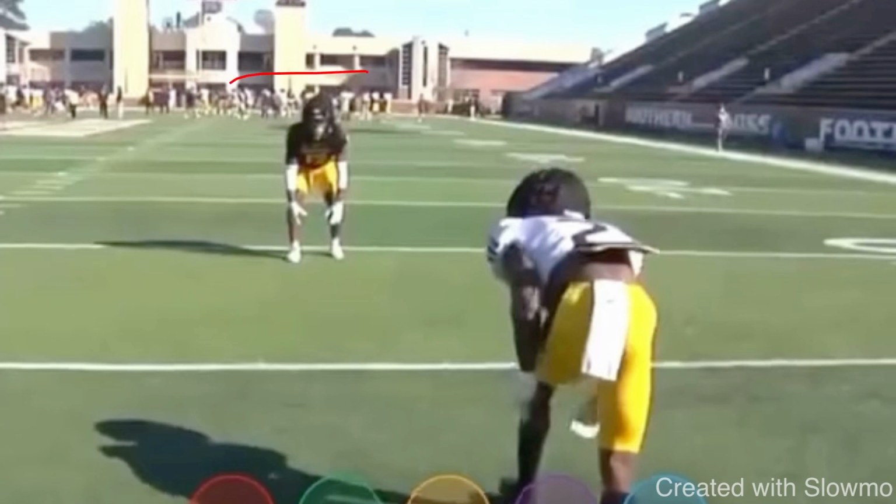So we have inside leverage. That's number one. We come up to the line. We need a pre-snap process. Inside shade. He's playing off. He's maybe about, I would say, 8 yards off. My break is at about 8 to 10 yards. So what you would want to do on this is attack his outside shoulder and his outside hip. The goal is to try to get this DB to flip open to a fade and be able to slip back underneath. Now, for some of you, that was a very, very easy answer because we talk about that all the time on this channel.